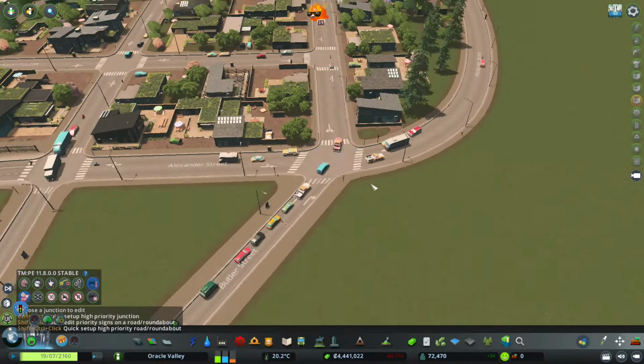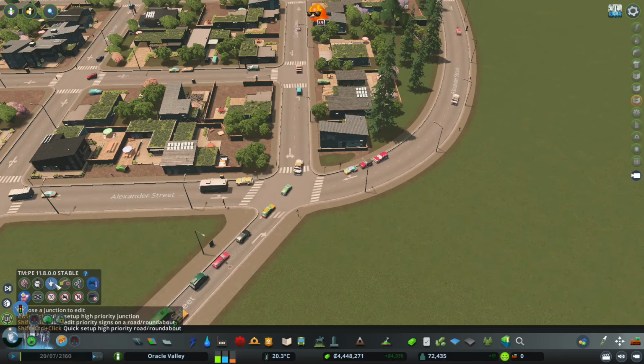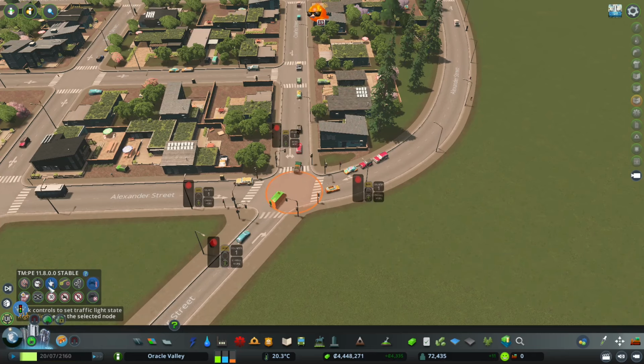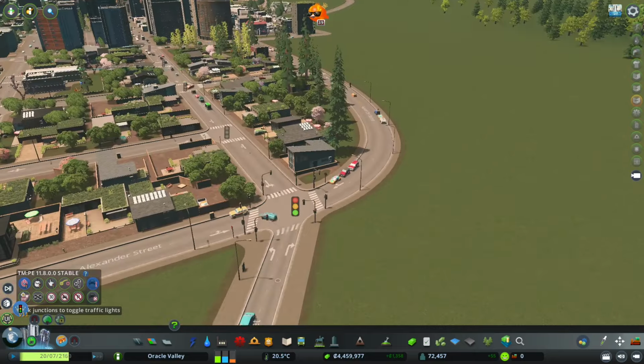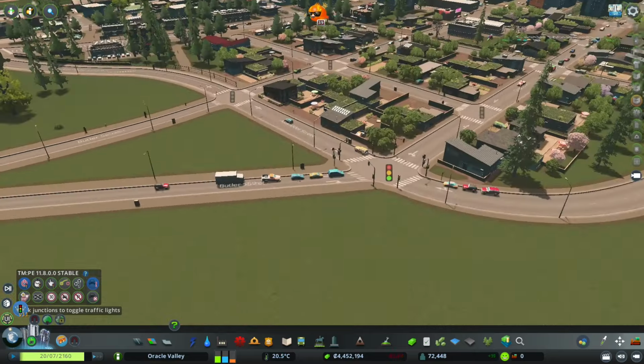Looks like this intersection is going to need a light of some sort, though. So let's put a light down. Whoa, not the kind of light I was looking for. I just wanted a simple little light here. There we go. All right, that should be good.